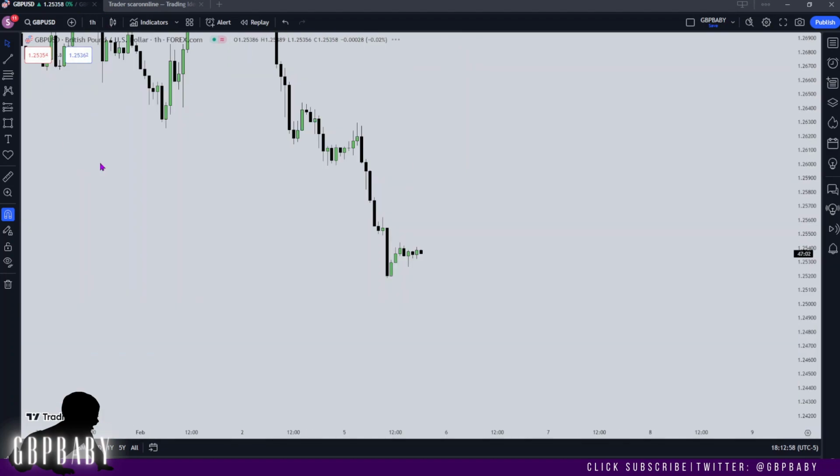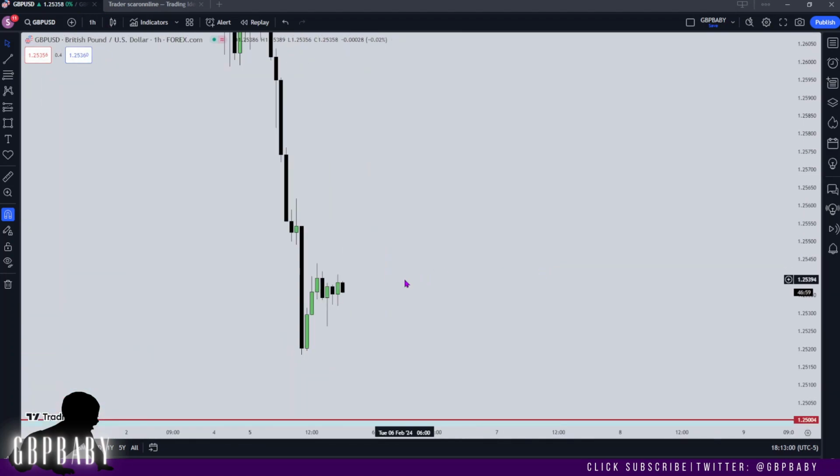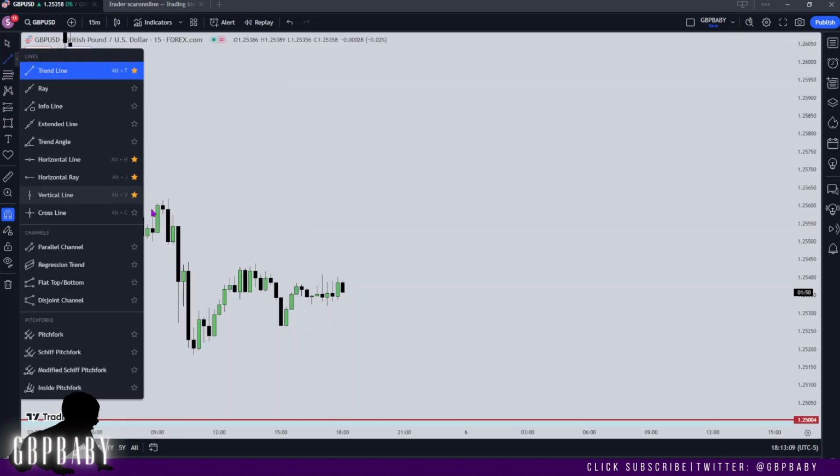In terms of tomorrow's price action, again, we're kind of consolidated. Price may want to return back to this bearish order block. This should propel price lower. And we do have some relative equal highs forming on the 15 minute. So I'll show you what I mean.